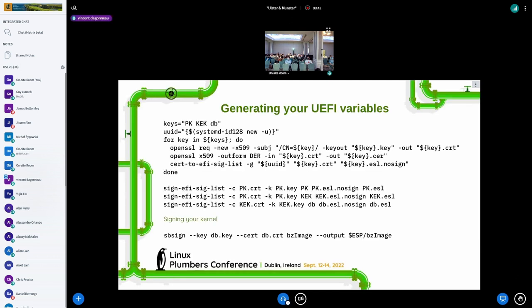So here, a very quick slide, because really nothing very interesting happens. It's just about generating your own keys. So basically, you generate a PK, you generate one KEK, and you generate one db. You sign the PK with your PK because it's self-signed. You sign the KEK with the PK, and then you sign the db with the KEK. Then you sign your kernel. You should probably not forget to do that, because otherwise, yeah, bad things are going to happen. You also need to sign everything you need to boot, obviously.